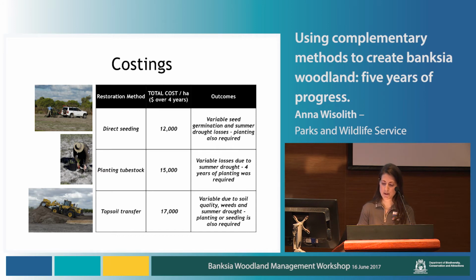Direct seeding was the least expensive method. It allows the inclusion of species that may be difficult to obtain from nurseries, but requires a good supply of seed. With variable seed germination and summer drought losses, we found that planting was also required. Planting had fairly low and variable survival rates across the sites, and multiple years of infill planting were needed. Topsoil transfer, if done correctly, can give high species diversity, but relies on having topsoil available from good quality bushland, free of dieback and relatively weed-free, a rare occurrence. Topsoil did not provide the overstory species, so we needed to supplement with planting or direct seeding, and results were variable across the site.